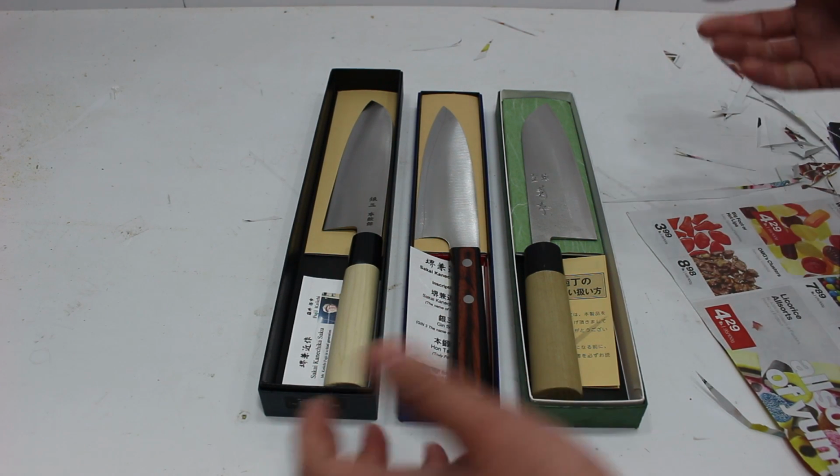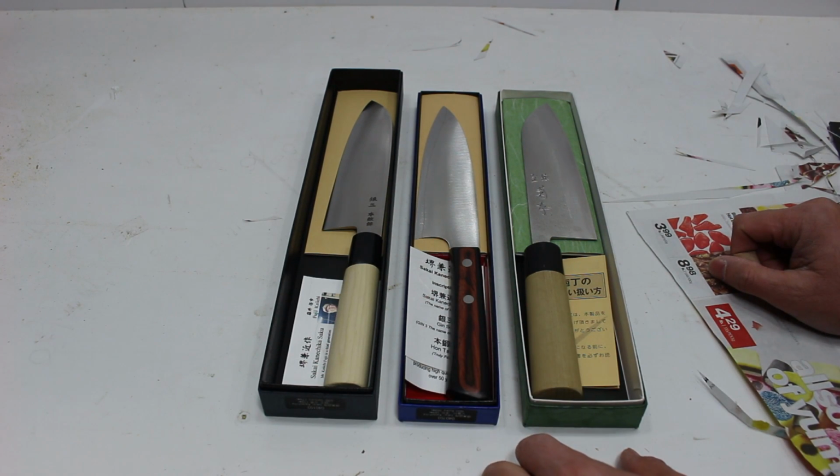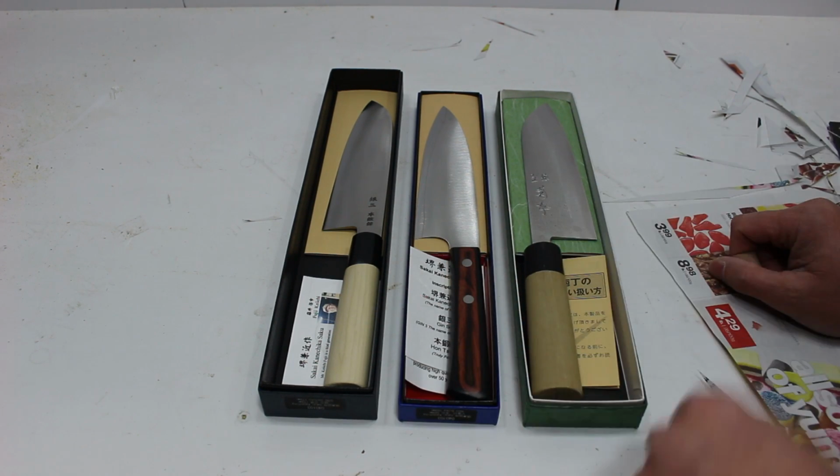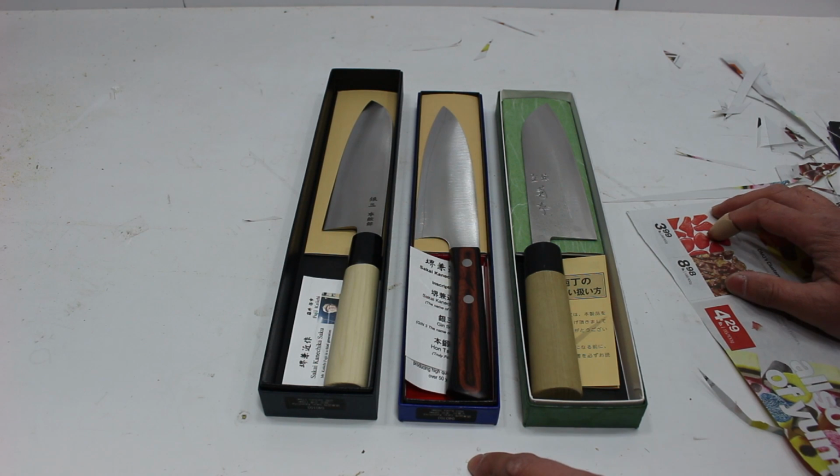So those are my purchases from Japan for Japanese cutlery. The level of craftsmanship that they put into it is just really nice. So I'm super happy with these. So check them out if you're in Japan. If you're into cutlery, go check out some Japanese knife shops. It was a really neat experience.